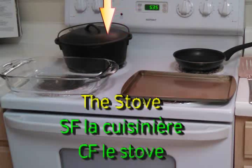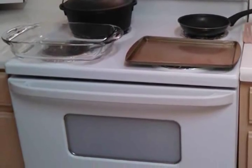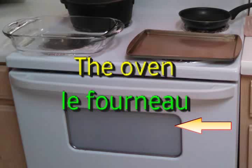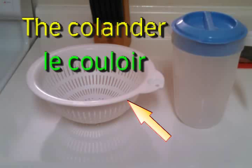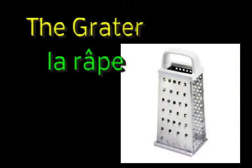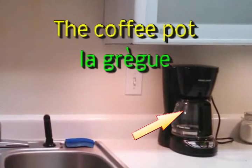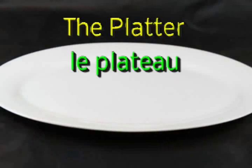Okay, the word in standard French is la cuisinière, but Cajuns just say le stove, which is not a French word. And the oven is le fourneau. Couloir, the colander. Le pot is for the pitcher. La râpe, the grater. La bouilloire is the kettle. La grègue, the coffee pot. Le plateau would be the platter.